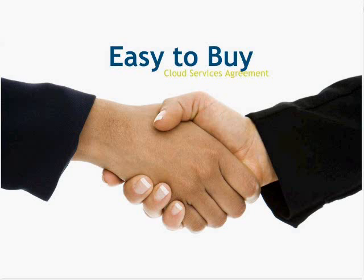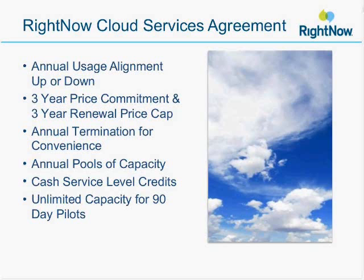So cloud solutions must leverage open standards to enable rapid deployment. And is the cloud vendor easy to work with? And at RightNow we call this easy to buy, or the cloud services agreement. In a nutshell, can you buy what you need, but not more than you need?